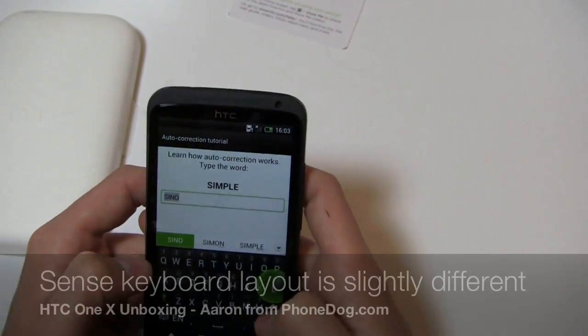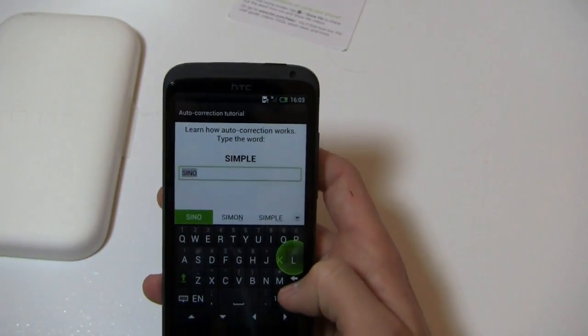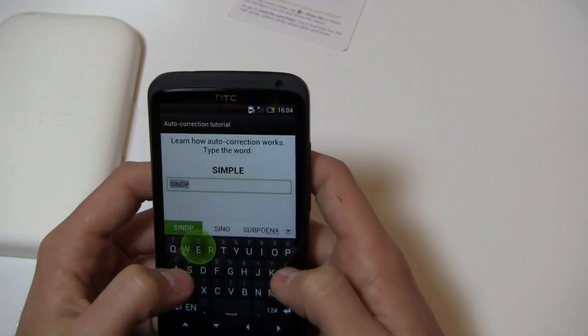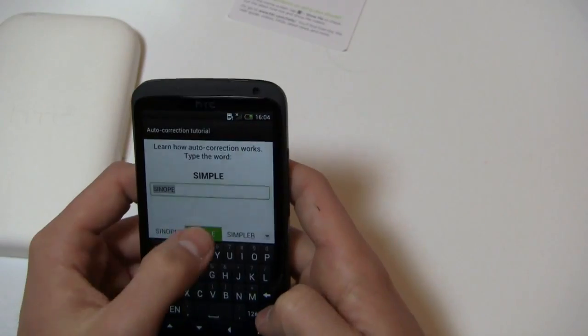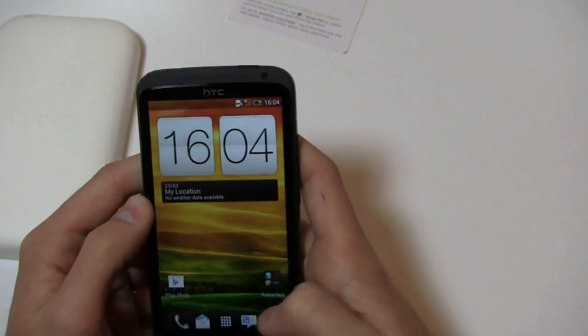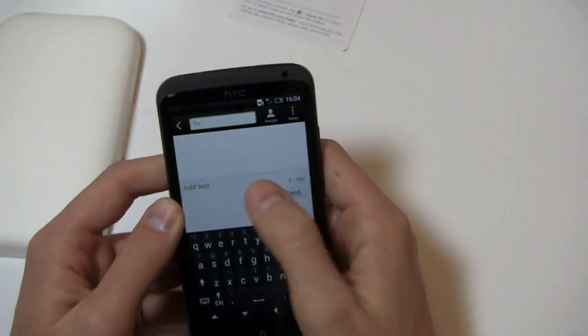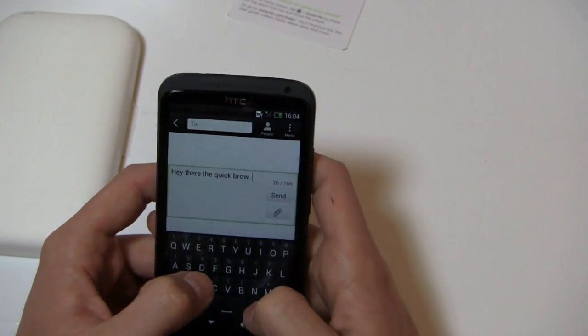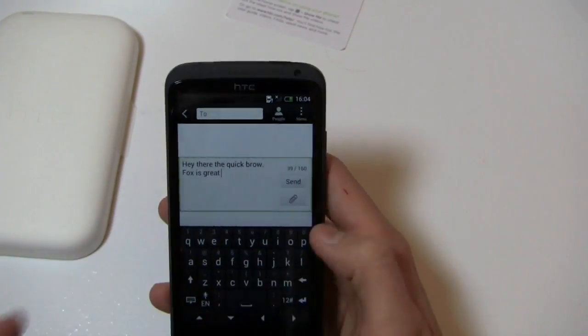So we're going to go ahead and do simple. And one thing I found out, at least in my limited testing at Mobile World Congress, is the keyboard was very quick and very easy to use. And let's see here. There we go. Autocorrect. Let's go back and try that again. Hey there, the quick brown fox is great. So pretty quick and easy to type on.